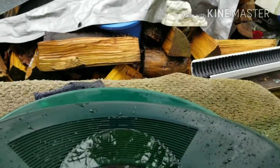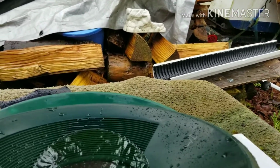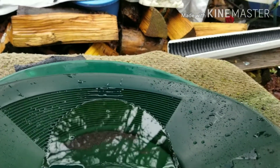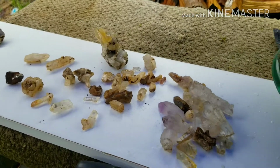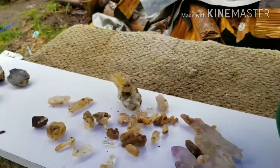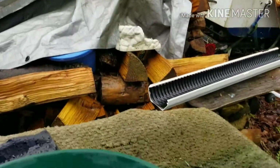Sorry I didn't get to show you more of the work, but like I said, it is just absolutely nasty out here, raining. It will not let up. I had a break this morning for about 15 minutes where I got all the crystals and set up, and it was beautiful. The sun was starting to come out. As soon as I got everything set up, it let go and turned to just gamuk.